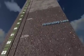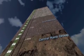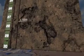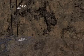If you look up, you will see we have raised the surface of the mine to the equivalent of the depth of the mining operation. To access the reef, the main shaft has been sunk down to 2,990 meters. Let's now take you underground to have a closer look at the ore body.